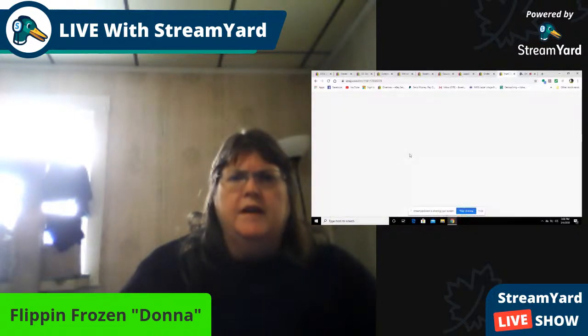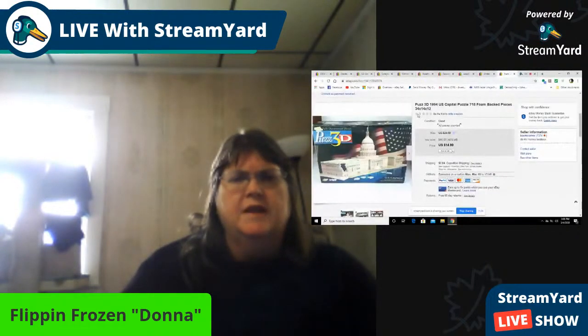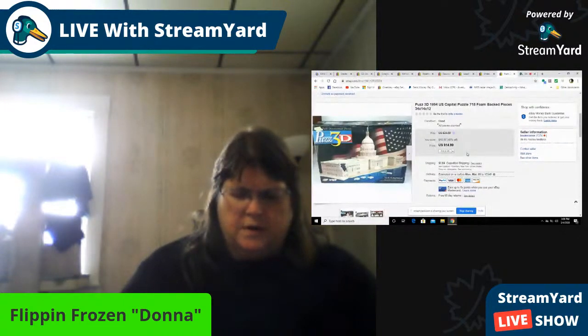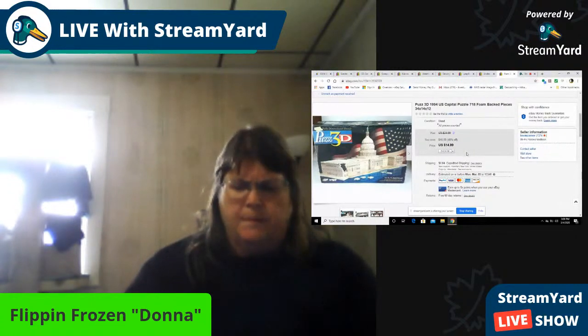This last one I've had for a while. I picked this up at a church sale for $1. And it's a 3D puzzle of the U.S. Capitol. And I sold it, took it at a best offer of $12.99. Plus they paid for shipping. So it's going to go priority.